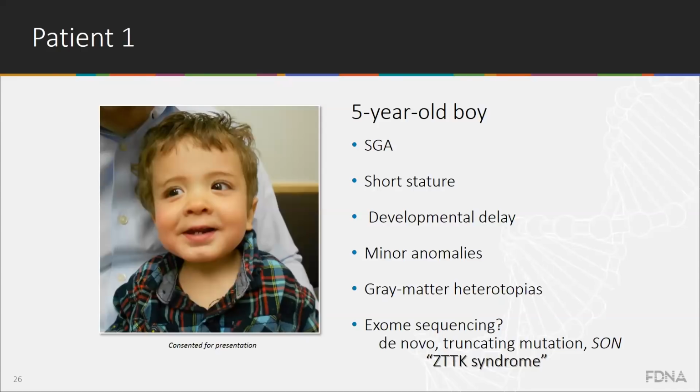My patient was small for gestational age, still has short stature, global developmental delay in a mild category, a number of minor variants on MRI, gray matter heterotopias, and exome sequencing showed a de novo truncating mutation of the gene called SON, which underlies a syndrome that's been called ZTTK because of the initials of some of the first authors. This is when he is about 2.5, not 5.